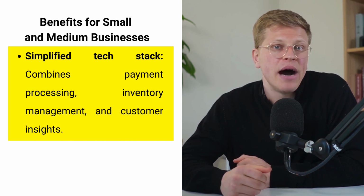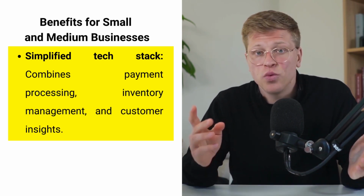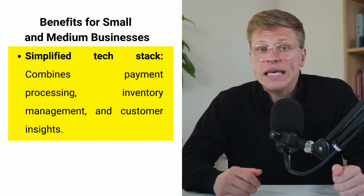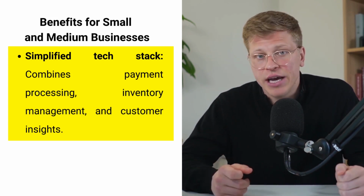Simplified tech stack by combining payment processing, inventory management, and customer insights into one device. You won't need separate gadgets or software. This makes it easier to manage your operations and saves costs on unnecessary equipment.